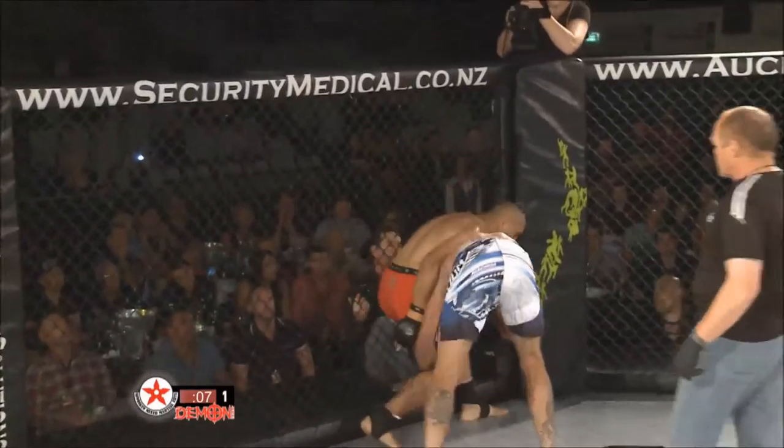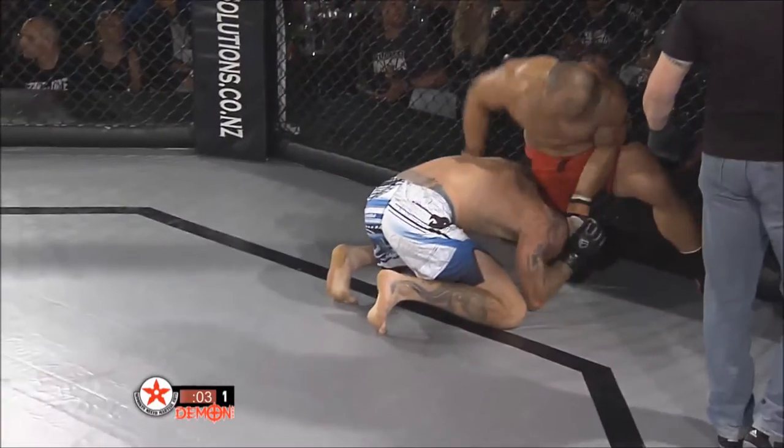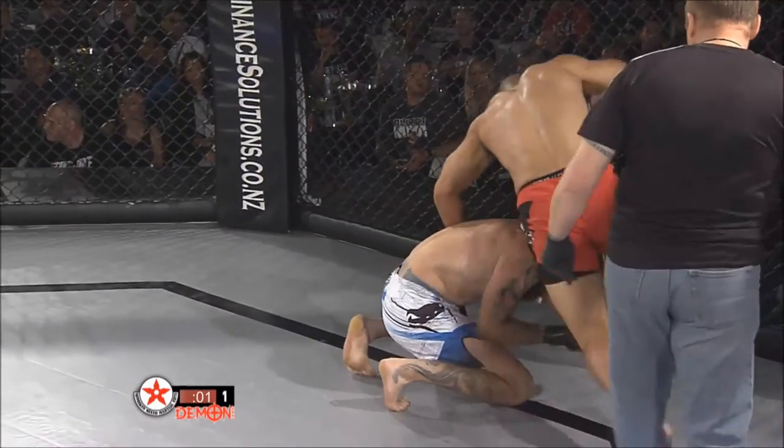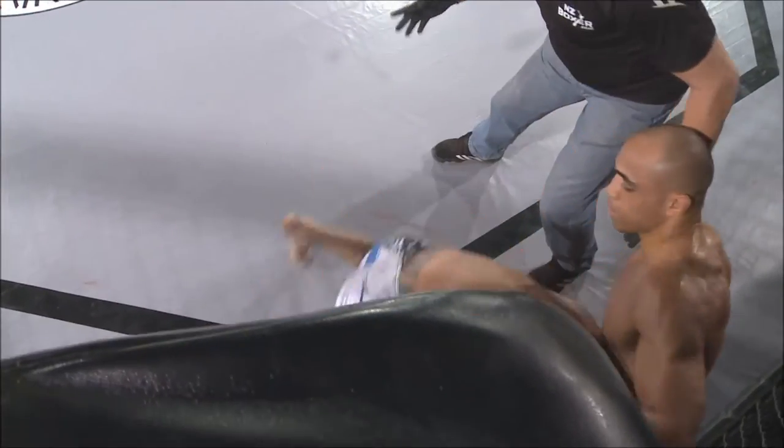Arthur managing to balance. Unbelievable athleticism from Arthur Lasike. Most fighters would have gone down. That is hurting. Look at that. Arthur's just pouring it down. He's got 10 seconds to go. End of the round. Wow.